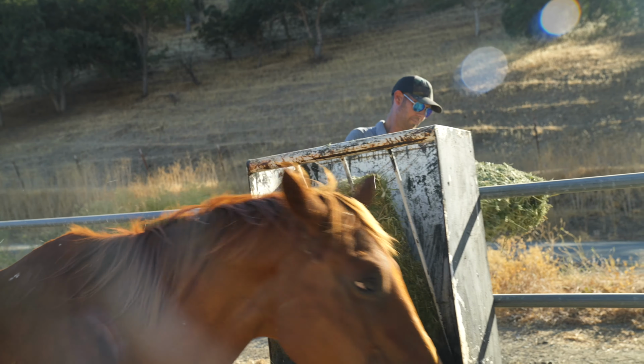So wrapping up topic number 3, again, we want to make sure that we're feeding 2% of the weight of our animal. We want to make sure that we're feeding by weight, not by the flake that comes out of the bale. We also want to make sure we spread out our piles so every animal has their own feed pile. And then if you're feeding out of a feeder, we want to make sure it's a proper feeder, at the proper height and all that for your animal.